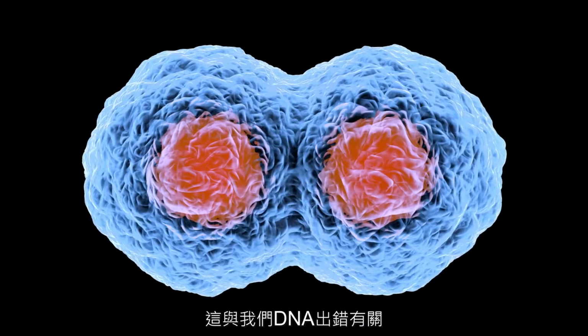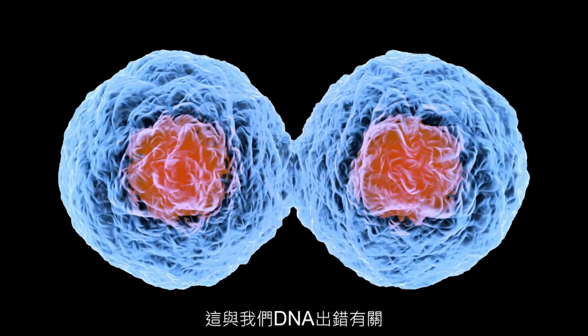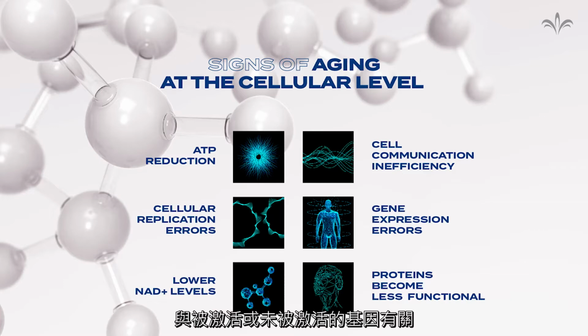Other things that happen is our cells' ability to make accurate copies of themselves start to decrease as well. And this has to do with errors in our DNA and changes with what genes are activated or not activated. The process of cells communicating with each other also starts to decrease dramatically due to a change in the quality of the proteins that our cells are producing that they use for communication between one another.